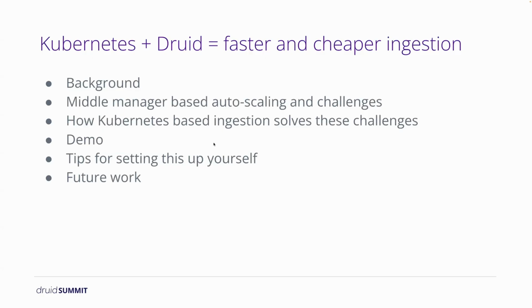Before we dive in, this is just an overview of what we're going to talk about today. I'm going to spend a little bit of time talking about the background of why we were looking at trying to get faster and cheaper ingestion. As you can imagine, faster and cheaper are both good things, so there's probably not a lot of reason needed there. We'll talk about how we use middle manager-based autoscaling and some of the challenges we ran into when looking at that. And then we'll talk about how we moved towards Kubernetes-based ingestion and how it solves those problems.